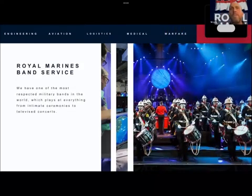And we've also got the Royal Marine Band Service. I've worked with these a number of times, and trust me, they are the best in the world. And they're the most respected, which plays everything from intimate ceremonies to televised concerts, such as the Remembrance Service live on TV, the Albert Hall. They are there on a regular basis. So, unbelievable band.